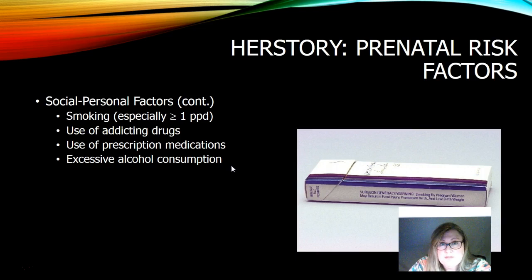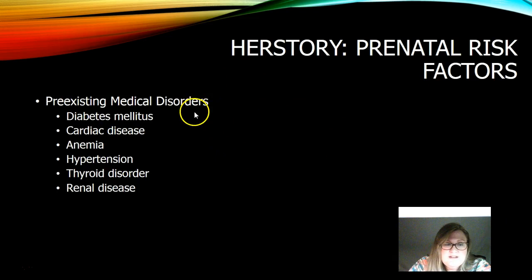Other things that they've had in the past, which could show its face again today, is diabetes mellitus. We know it's going to get worse because of the hormone human placental lactogen, or human chorionic somatomammotropin. We know it makes them more insulin resistant. So if they already have diabetes mellitus, we know it's going to get worse. Cardiac disease, we know will get worse because we're going to get an extra 1500 of blood volume. And if they have pre-existing cardiac disease, we know that it's going to exacerbate that.